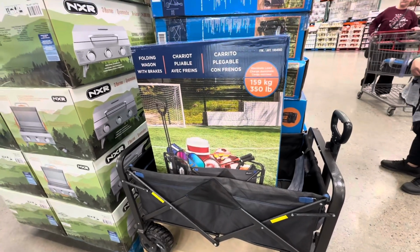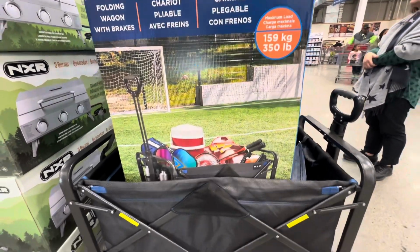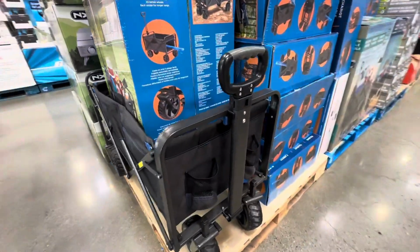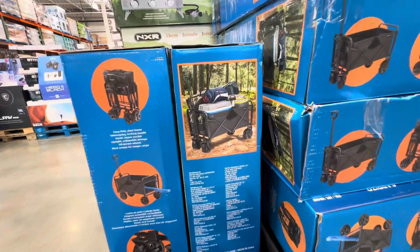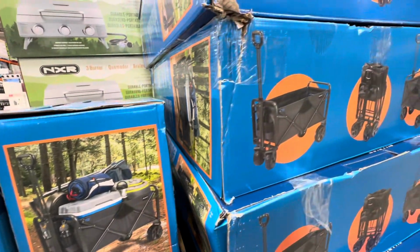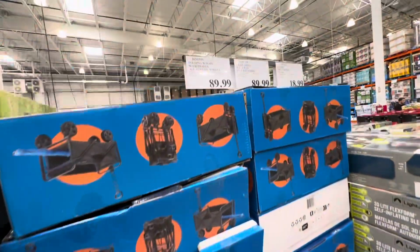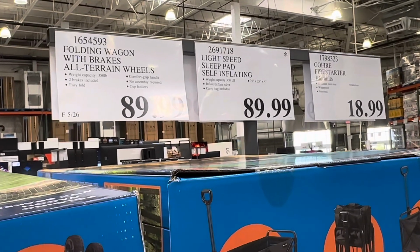All right, so this one is a folding wagon with brakes, all-terrain wheels. It is $89.99. It has a weight capacity of 350 pounds, and there's two brakes included. This is easy fold. It has a comfort grip handle, and there's no assembly required, and they also have cup holders. $89.99. Oh my goodness, I love this one. Great for picnics and camping. That will surely help dad carry all those heavy loads.